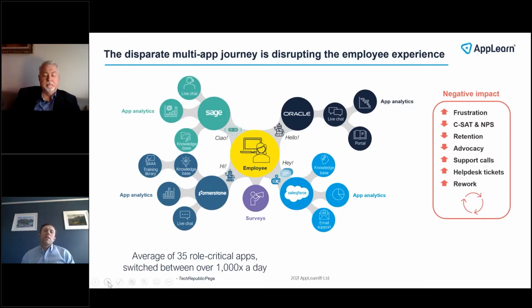So just to kind of set the scene a little bit, Dion's talked about this disparate employee experience and all these different applications that are introduced by department heads who haven't necessarily thought about the holistic experience of the employee, introduced at a point in time to solve a problem. And that's what we typically see in organizations.